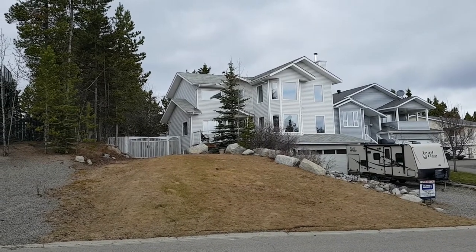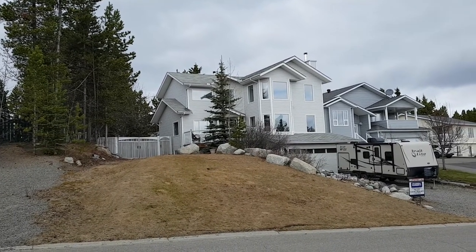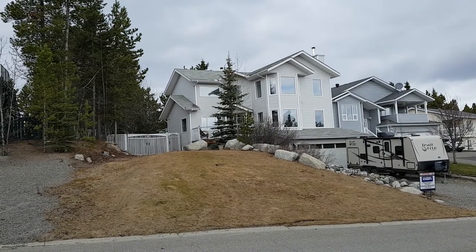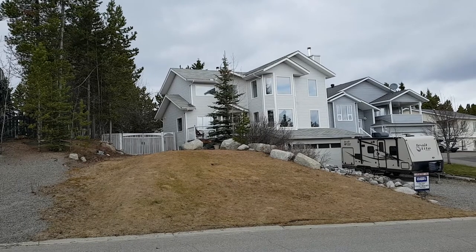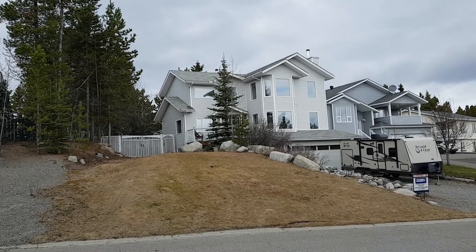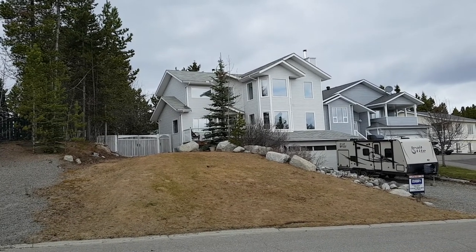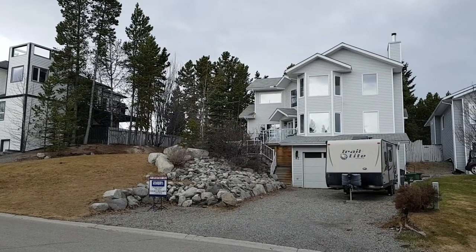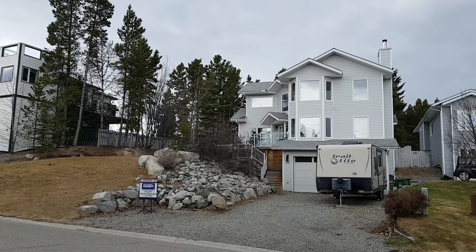Incredible. 11,400 square foot lot. Treed, fenced. The home is nearly 3,000 square feet. Sits directly across from green space and incredible mountain views. Room for RV parking.